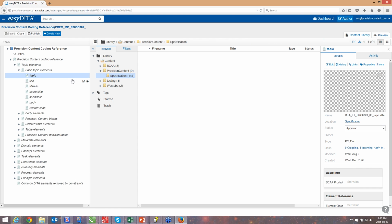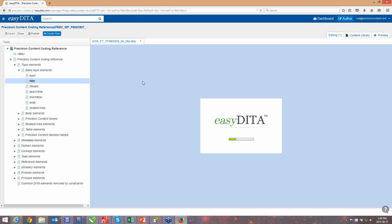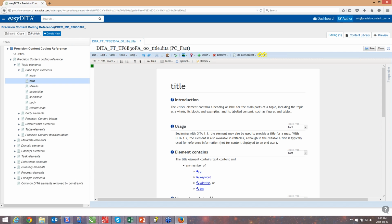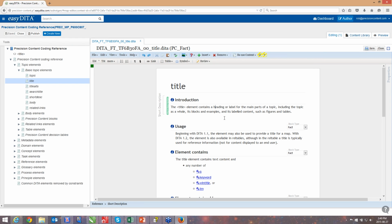And of course, from here, I can preview the content. I can go in directly and edit these topics directly within this interface from the map. Again, making it easy to locate and work with content within the repository.